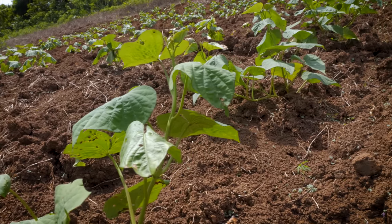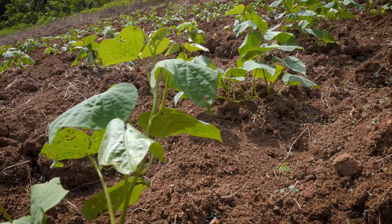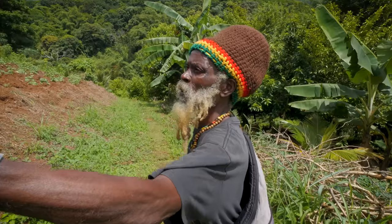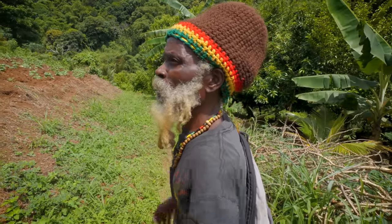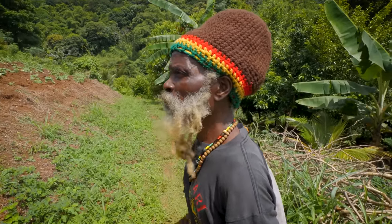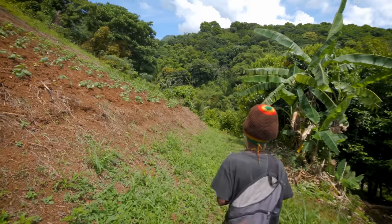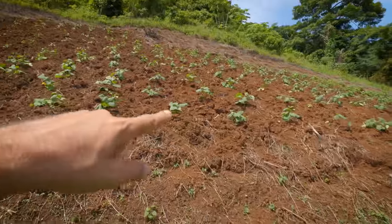That is a lot of sweet potato. That's a huge plot there. Yeah, and he's still going to put some more, because he cleared the land there to plant some more. So would that just be one farmer doing that on his own? Yeah, one man would do that. Wow. Yeah, because as we talked about, the sweet potato, it grows so fast.